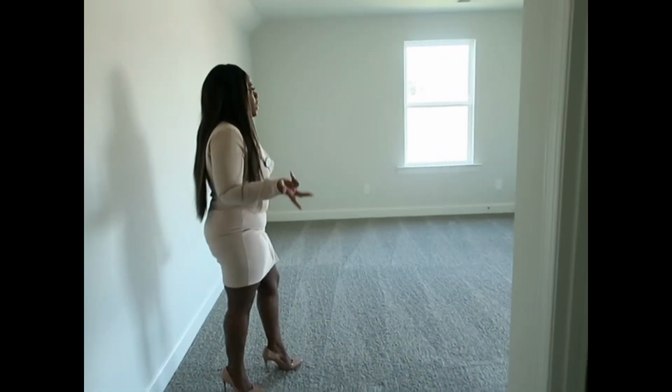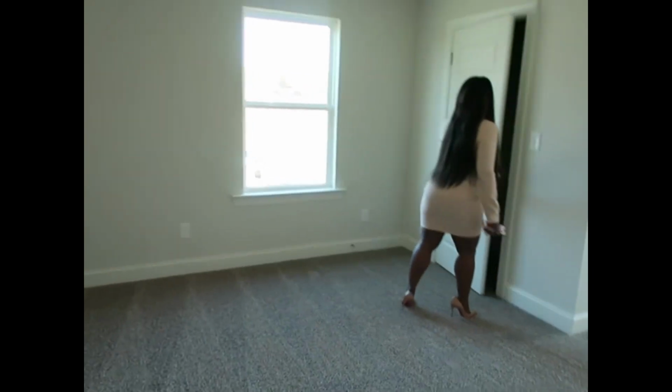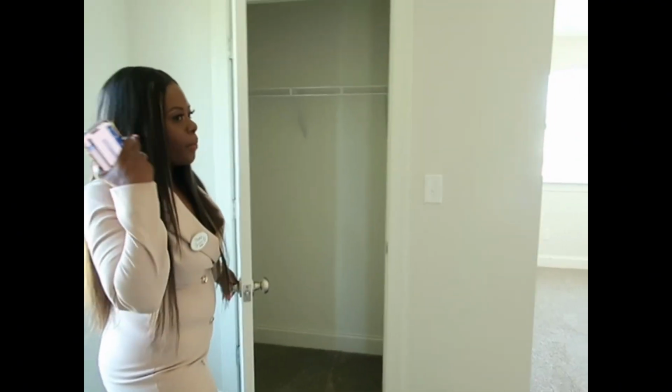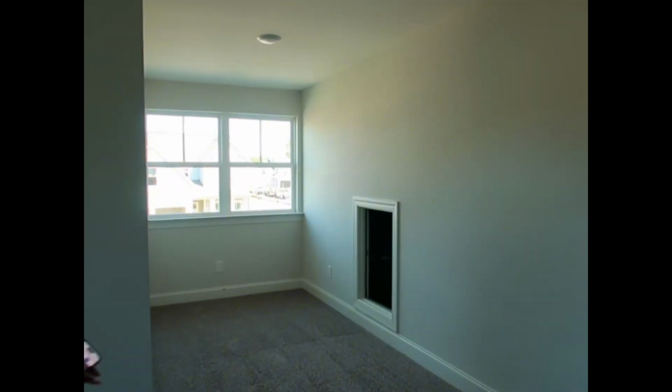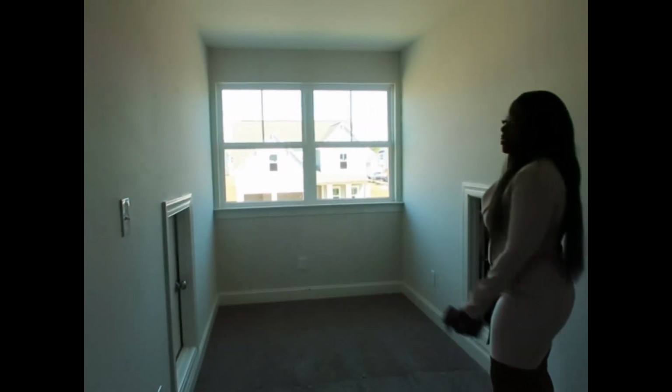Like a second master, I would say. There's a bathroom in here, so it's got another full bath up here. It's about the same size as the other bathroom that's up here. Standard closet. The room is kind of oddly shaped, so some people may use this as a playroom or a media room or a man cave or something like that. These are just attic spaces right here. They got the window. You just have to be creative with this if you don't want to use it as a bedroom. But I like that it has the bathroom in here.